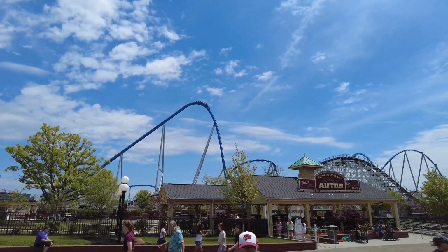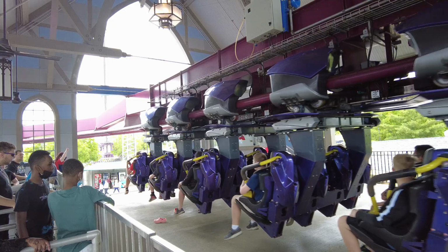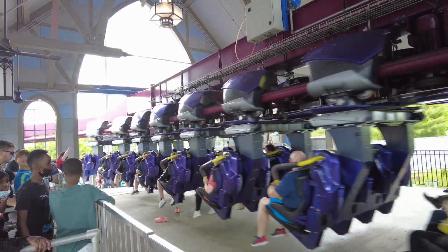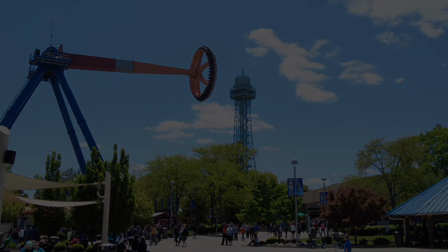Hello my friends, today I'm going to rank all the coasters at my favorite park, Kings Island. I know you're going to be surprised at a few, especially my number one. With 14 coasters to rank, there's a lot to cover, so let's get started.